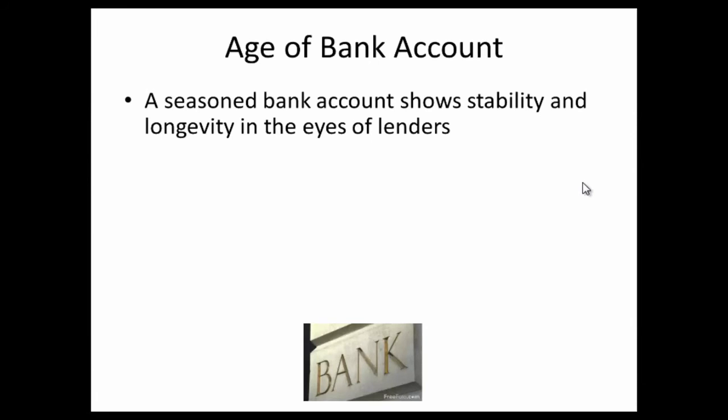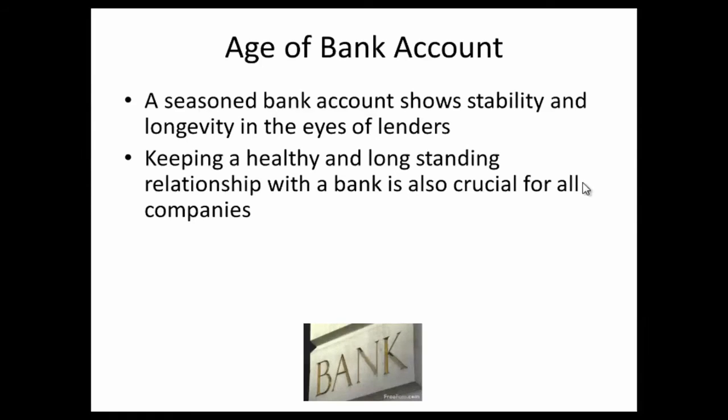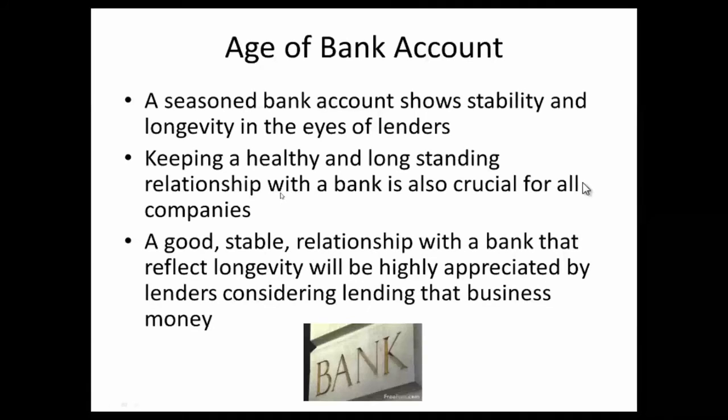So, age of bank account. A seasoned bank account shows stability and longevity in the eyes of the lender. Keeping a healthy and long-standing relationship with a bank is also crucial for all companies. It's why you don't want to just shut your bank account down and get a bank account with somebody else because you don't like them. They're going to look at the seasoning of the bank account. So you want to keep a long-standing, healthy bank account. It's only going to help your business.